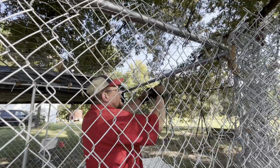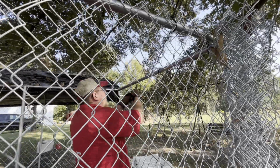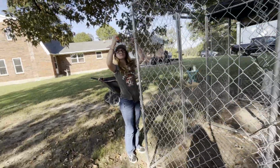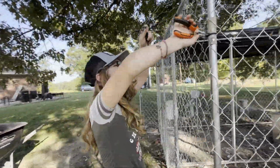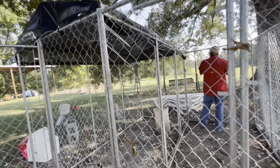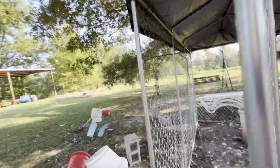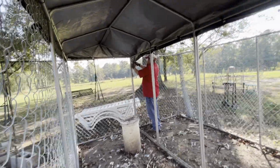Yeah, we did that whole thing at night too. It was a practice run. I'll be excited to get the permanent one built though. The one that we're building right now isn't even the permanent one. No, this is just to get us through, to keep that goose protected and out of the horse trailer.